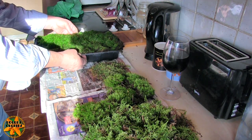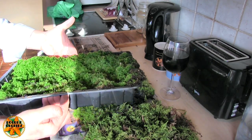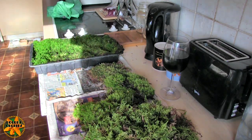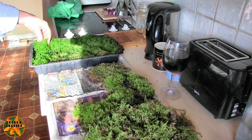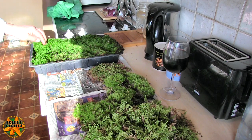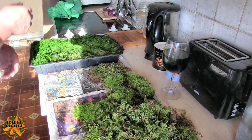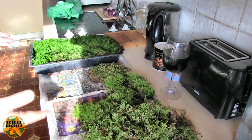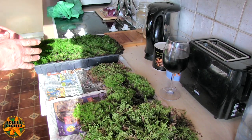It does seem a shame when it's growing so well, but it's of no use to me. As I said, apart from a humidity tray, as soon as you put it on a mount, it just dies, because it is a bog plant. It's supposed to be sat on the top of acidic water, and as soon as you put it on a mount, it's not doing that anymore, it just dies. So it's of no use.